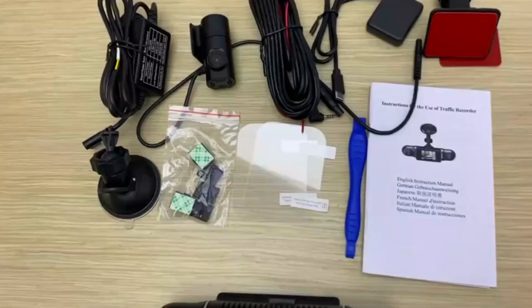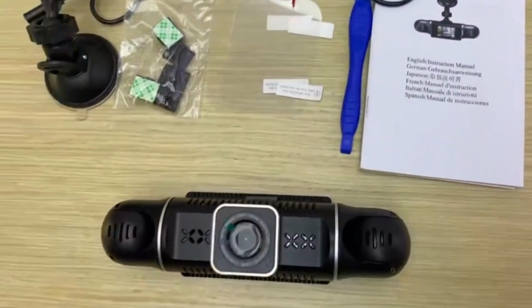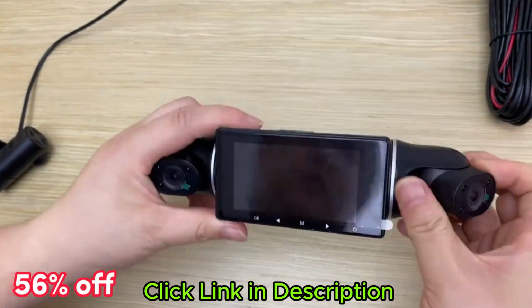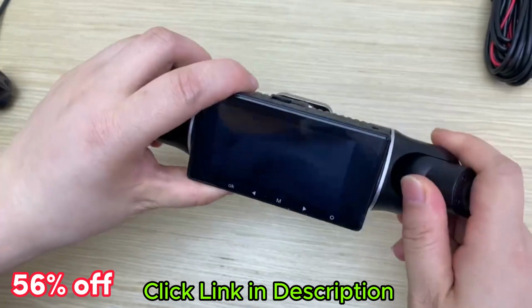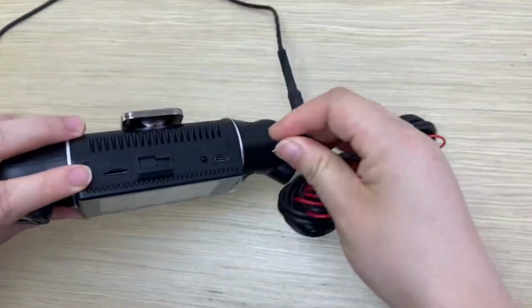Number 3. FOXGOD 360 degrees car DVR dash cam Wi-Fi GPS 24 hours parking monitor for lens HD 1080p video recorder app control hardwired tool.